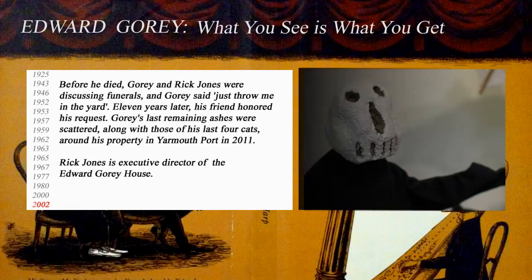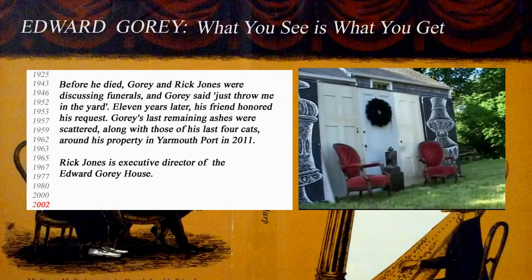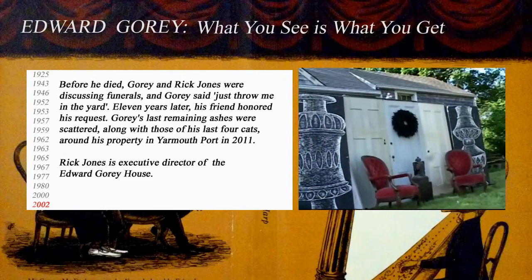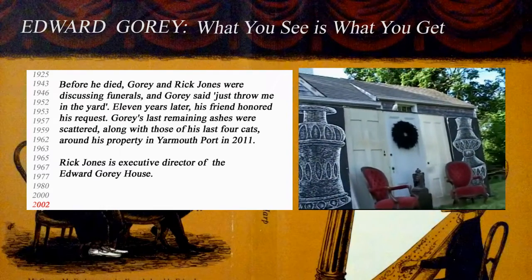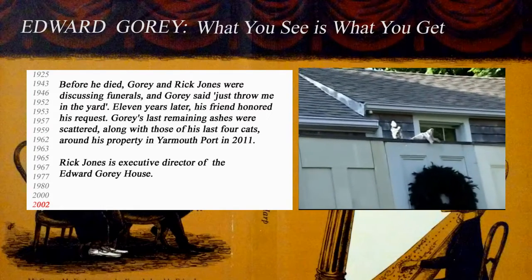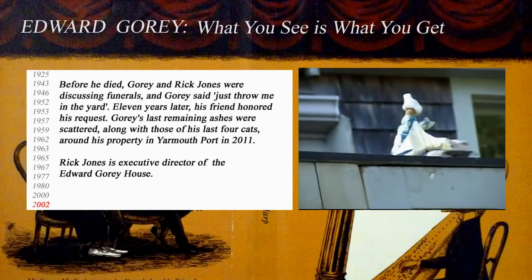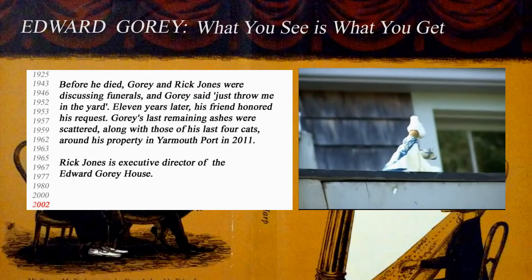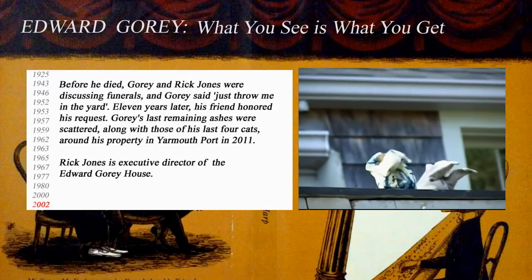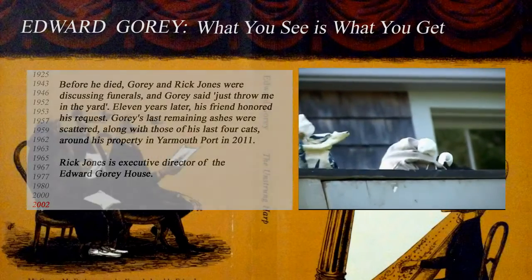Before he died, Gorey and Rick Jones were discussing funerals, and Gorey said, just throw me in the yard. So 11 years later, his friend honored his request. Gorey's last remaining ashes were scattered along with his last four cats around his property in Yarmouthport. And this is one of his plays that was performed at the scattering of the ashes.